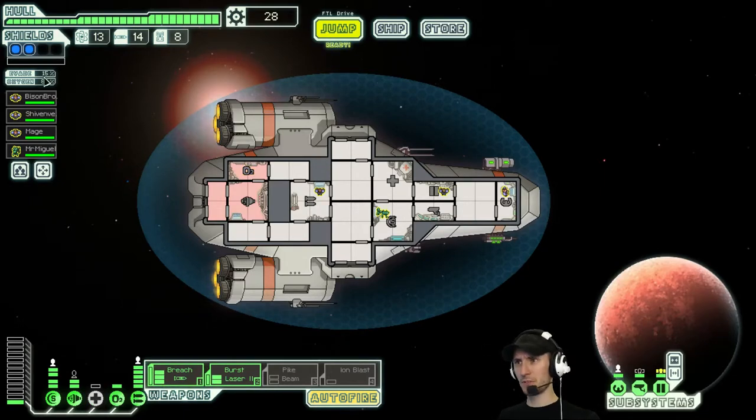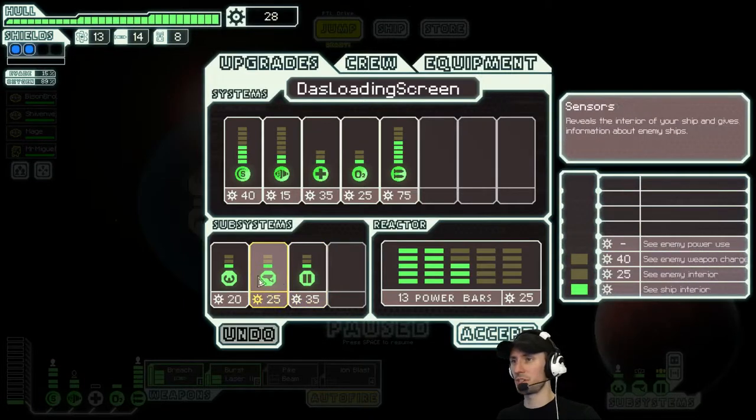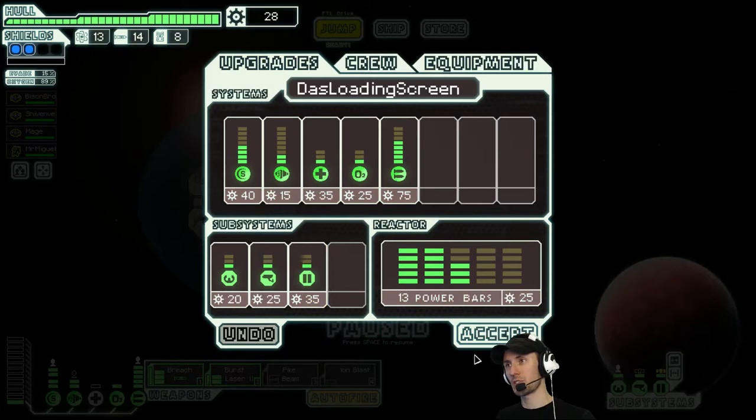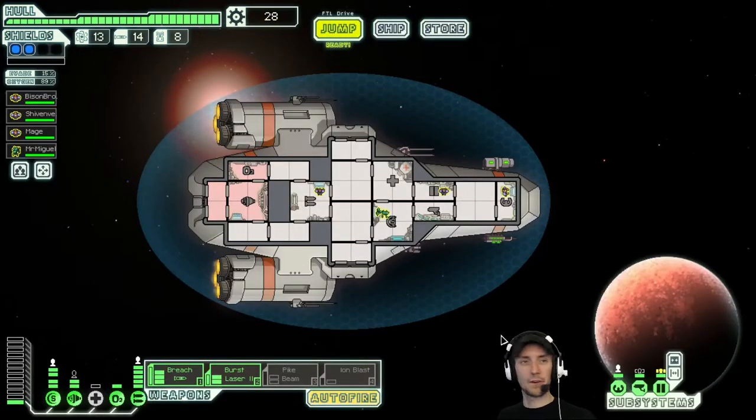Why are we at 15% evade? That's weird. Why did our evade go down? At some point, we're going to need to upgrade some other systems on the ship. I do like upgrading the doors, because those borders are so annoying. And I like upgrading the O2. I'm not going to do that right now, though.